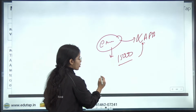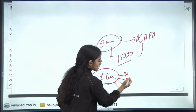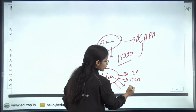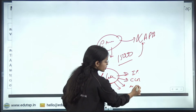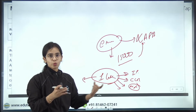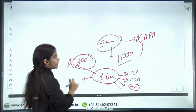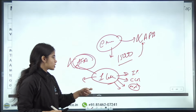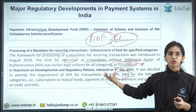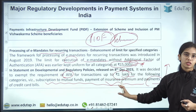Later on, the limit was increased to 1 lakh rupees. This was specifically for limited use cases, that is, for your insurance premiums, credit card bills, mutual fund subscriptions and such. For that, the e-mandate limit was increased to 1 lakh rupees, that is, this much amount can be deducted without the additional factor authentication on your e-mandate. So this is the idea, that the 1 lakh rupee limit was introduced for the exemption of additional factor authentication for these particular things.